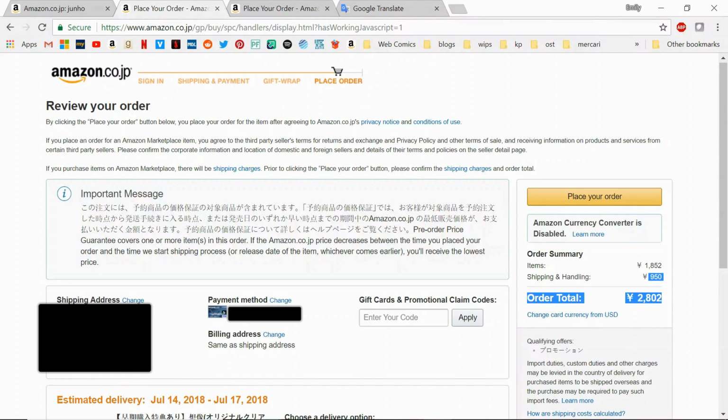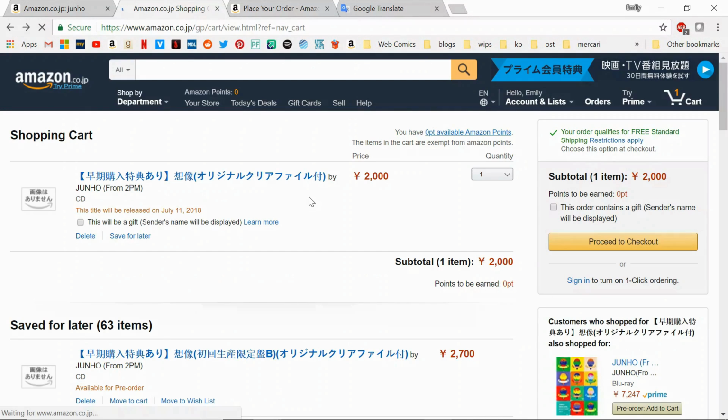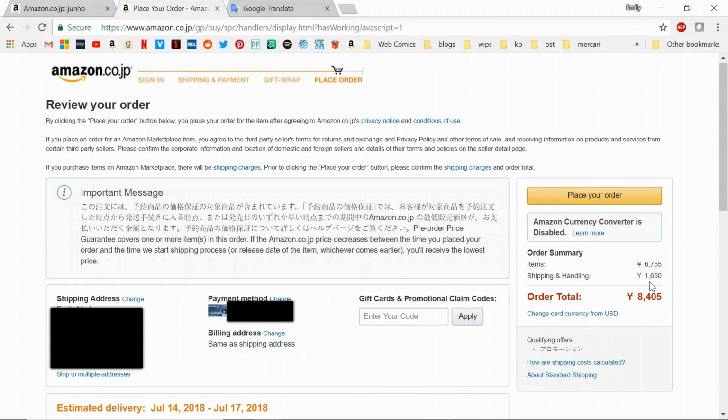Shipping and handling is going to be $9.50. But if we decide to add one more to our cart, shipping is then 1,300 yen. So they just add 350 yen for that additional CD. Or, again, with all 3 CDs, it's 1,650 yen.